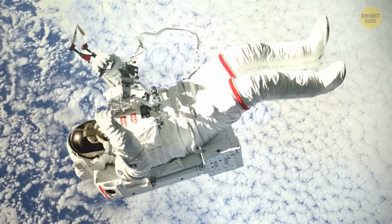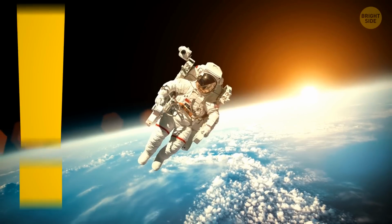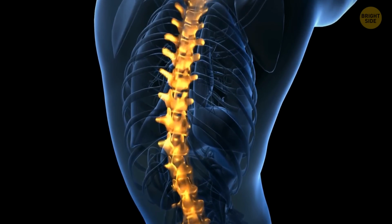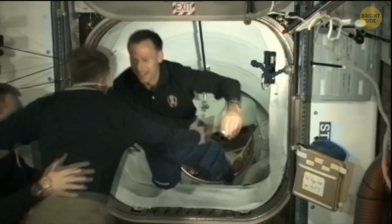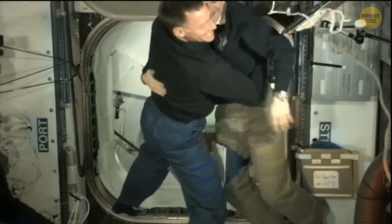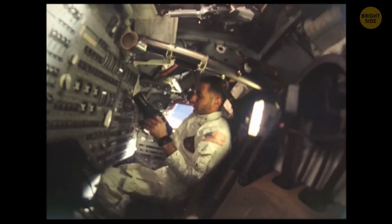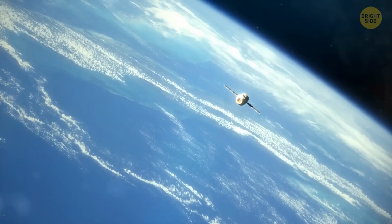When you're floating around in space, Earth's gravity doesn't have any impact on you. That's why the vertebrae in your spine might expand and relax a little bit, which means you'll be maybe 3% taller. For 6 feet, it's about 2 extra inches. Oh, don't worry, it's not permanent. As soon as you go down to Earth, you'll shrink back down to your normal size within a couple of months.